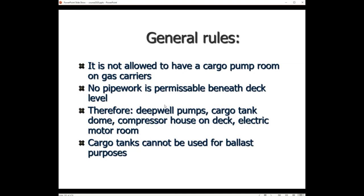Please note also that on board of a gas tanker, the cargo tanks are extremely clean, that the steel is all stainless steel, and that it's quite shiny. So it is not allowed, and it's not a good idea to put seawater inside because that might damage the steel, although it's stainless steel.